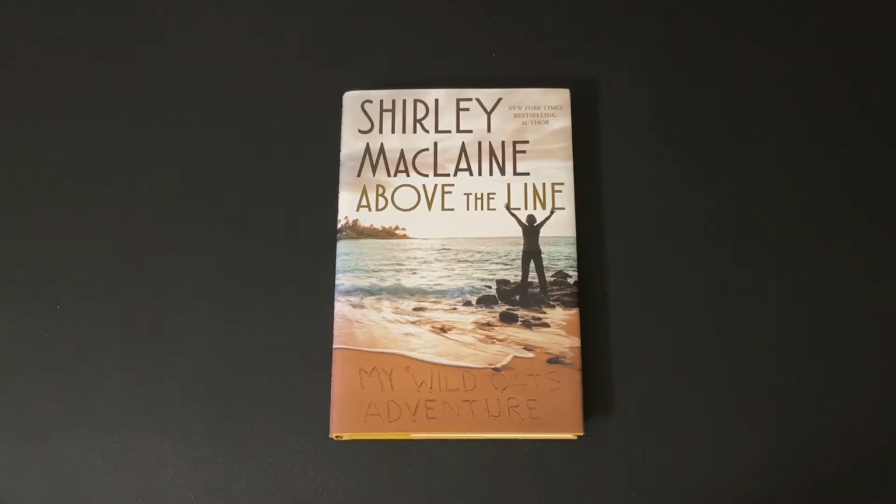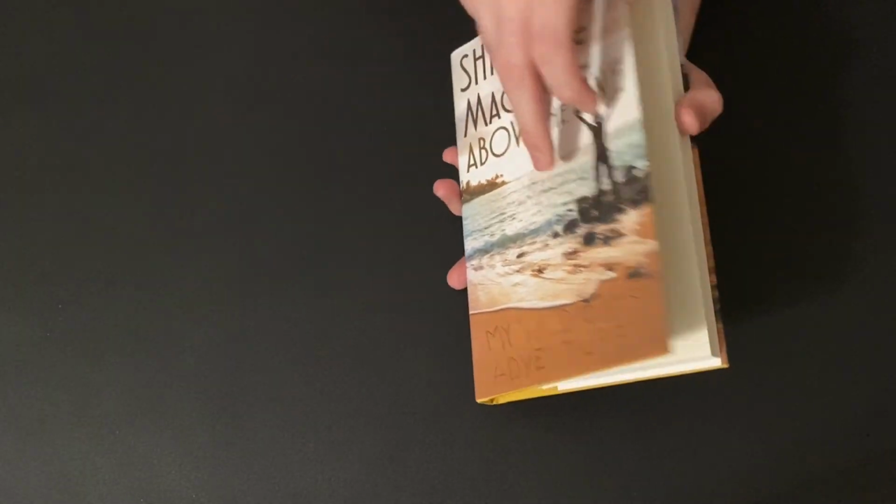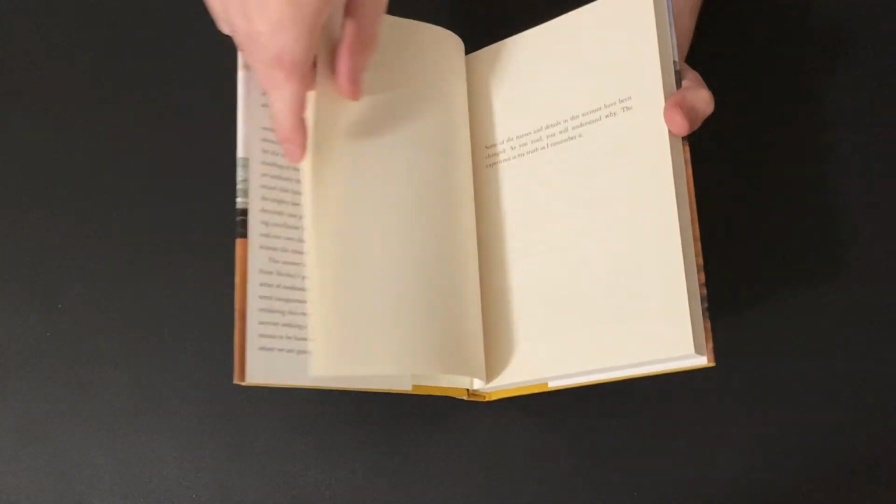Next up is Shirley MacLaine's 2016 memoir, Above the Line, which is basically surrounding the making of a particular film, I believe called Wild Oats. And I enjoyed her other memoirs, and of course, she's one of my favorite actresses of all time. And I also really enjoy memoirs that are about specific film productions, so it's sort of a time capsule of the madcap things that happen during any film production. So again, this was an immediate get, because I really want to read this after reading some of her other memoirs.